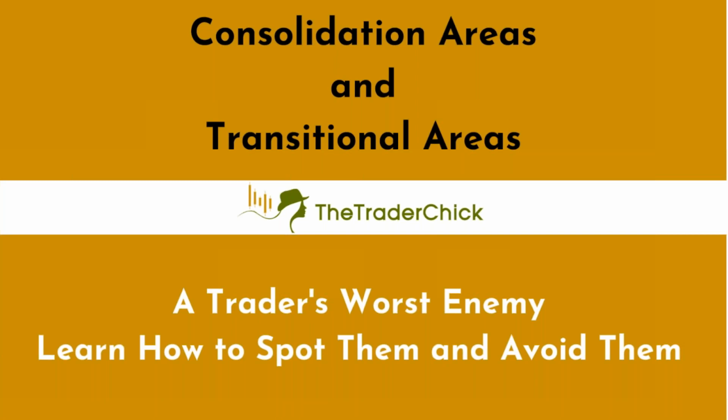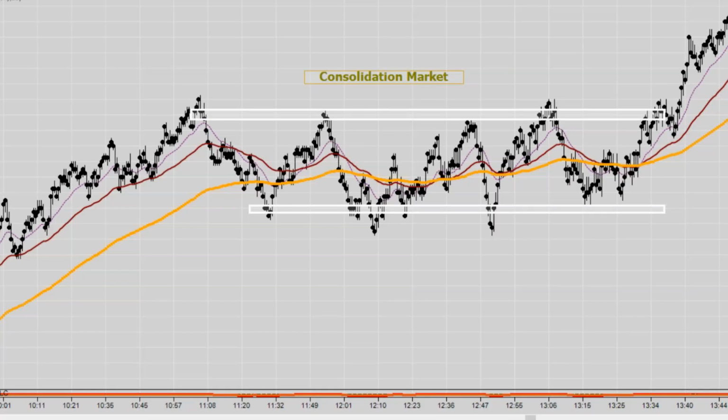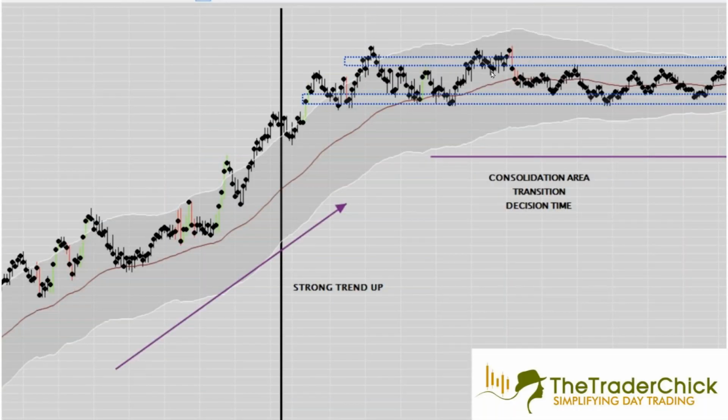This is those consolidation areas, the transition areas, the channeling market, the sideways market, indecision, the chop. This is ugly, right? Nobody is buying here. I mean, nobody's going in here. This is not where you want to put your hard-earned money. Look at this. There's absolutely no direction.